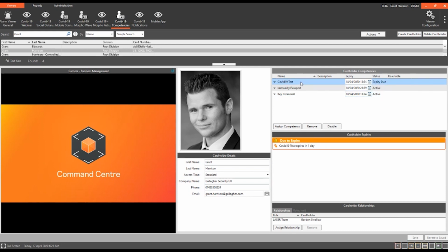So having a look at this, you can see that my COVID-19 test is due for expiry, and it expires in 1 day as given by a visual indicator to a security operator. Off the back of this occurrence, we can automate a broadcast notification to be sent to this individual as well as their HR manager so that they can make the necessary arrangements in order to have that test redone and remain compliant. However, if I was to come along and manually change that to an expired state, it now changes color. Again, that color coordination, everything at a glance, and we can see that that has expired.